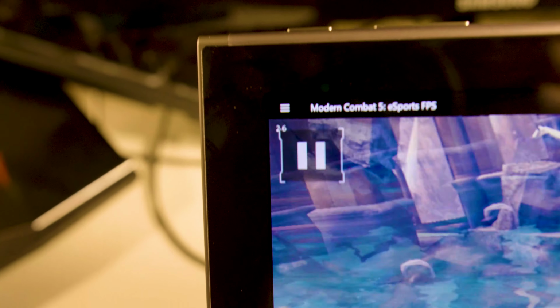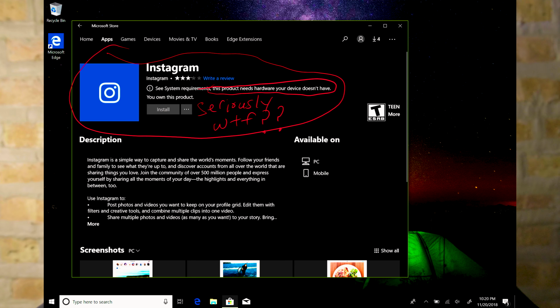As I was playing, I think it's called Modern Combat 5, I was getting frame rates around 24, 23 FPS, man. I'm like, yo, this cannot be real. And some of the games, believe it or not, the Galaxy Book 2 isn't strong enough to handle. It'll straight tell you, you do not meet the system requirements to play this game. And it's like, oh, okay.